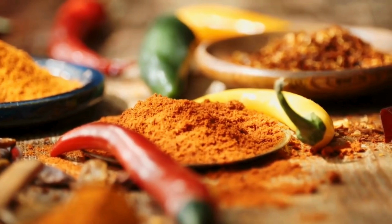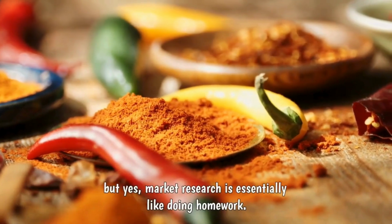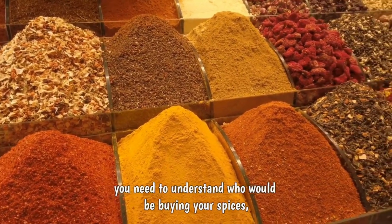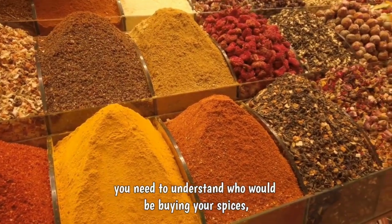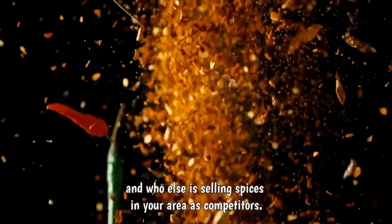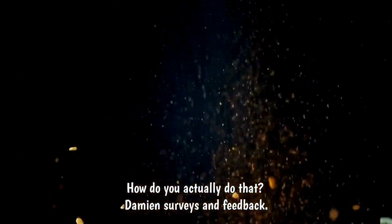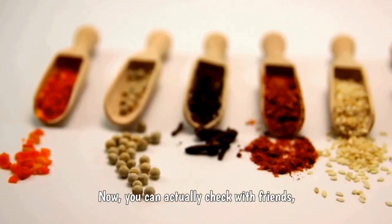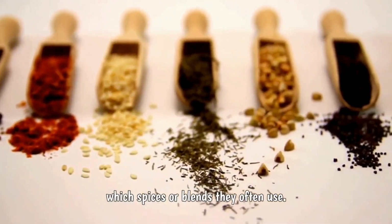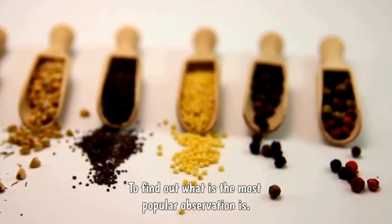Number 1, market research. All right, so yes, I know it sounds a little boring, but market research is essentially like doing homework before you start a project. You need to understand who would be buying your spices, your audience, what kind of spices they prefer, and who else is selling spices in your area as competitors. Now, how do you actually do that, Damian? Surveys and feedback. You can ask friends, family, and people online which spices or blends they often use, or do a little bit of research online to find out what is the most popular.